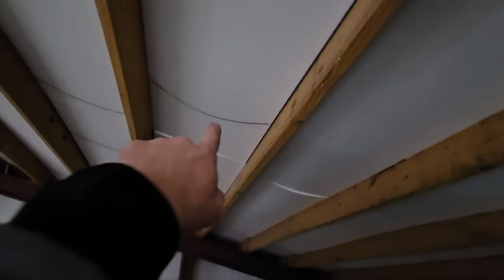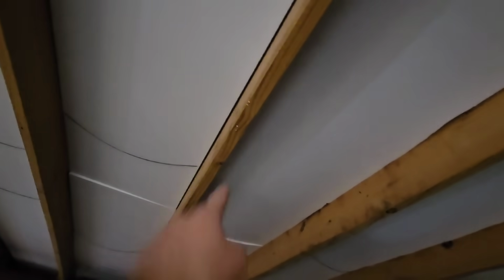The spacing on these is not perfect, so some of them fit in there just right. Some of them are loose, and I've got to put these wires on to keep them up there. A little gap, which I'm not worried about.